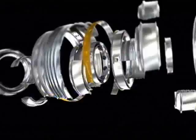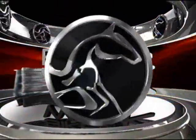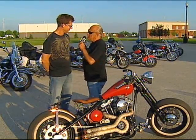You know, it's not often that you find someone that builds their bike from the ground up. But we did, and we thought it should be Bike of the Week. This week's Bike of the Week belongs to Craig Voigt. You have a pretty neat bike here, and I understand you built it all yourself.